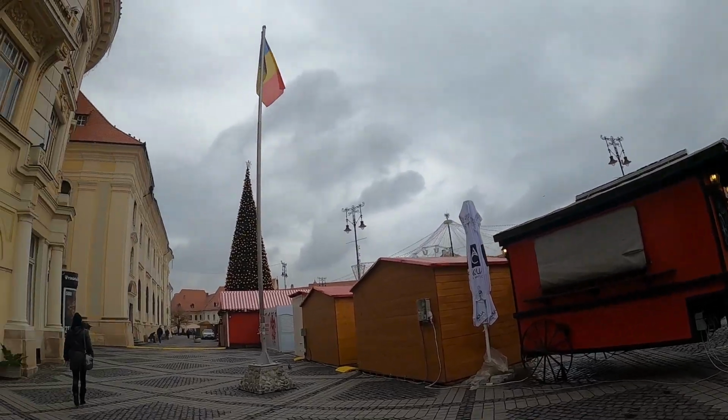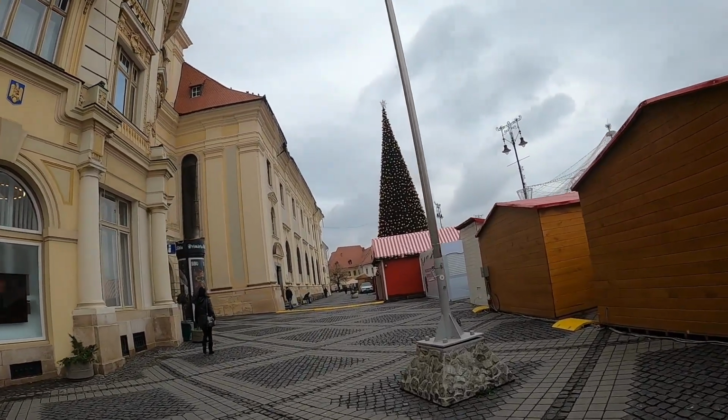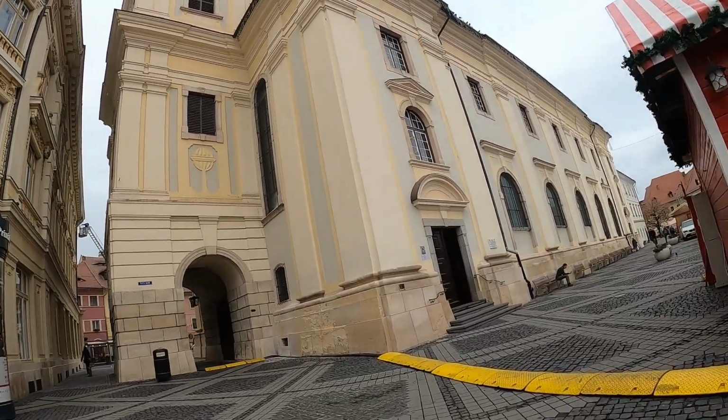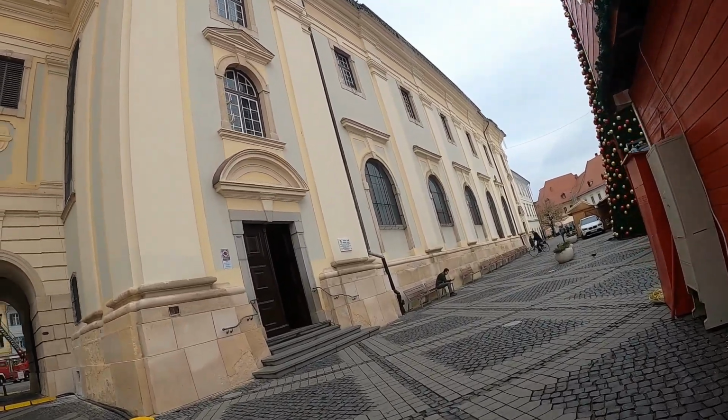Yeah, Piața Mare, the main square. It's like an upper and lower town to the old town part of the city. It could be somewhere in Austria, just looking around.